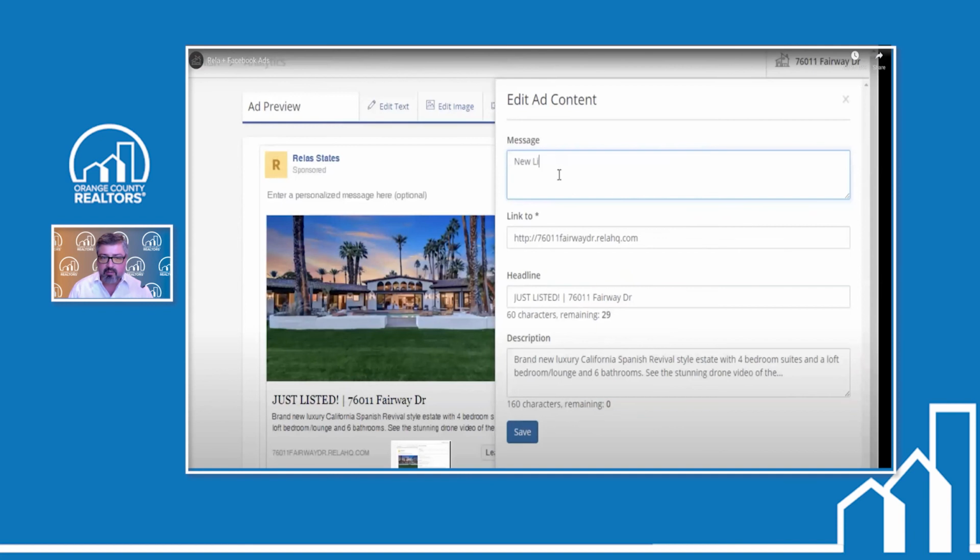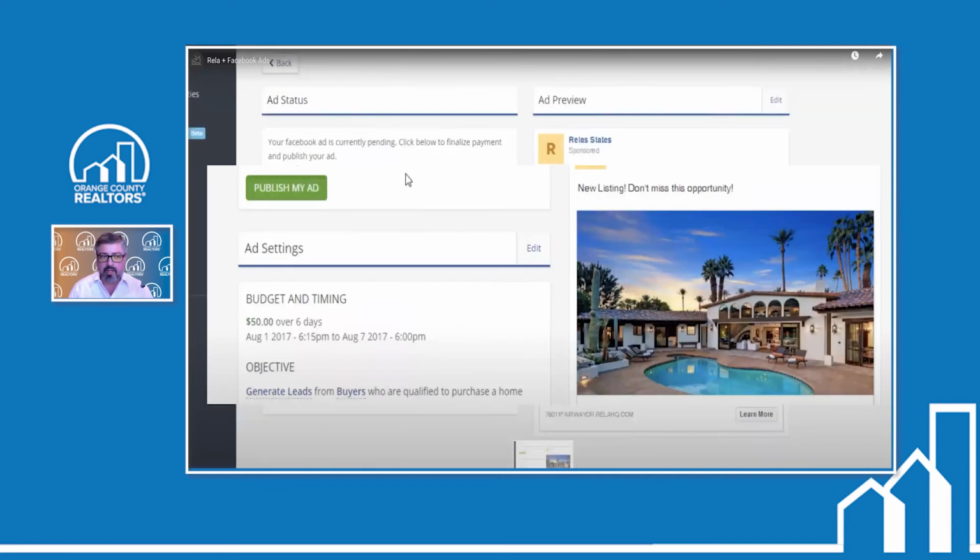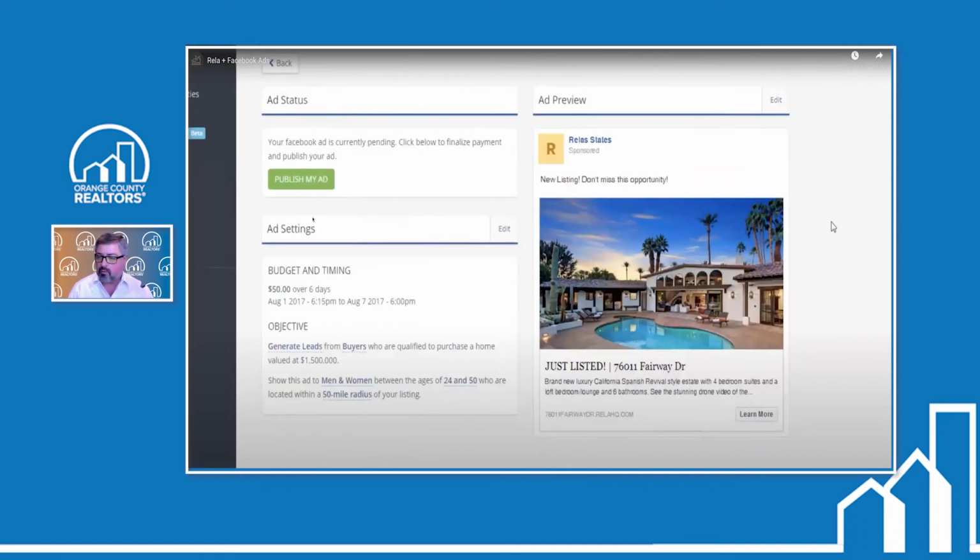Once you click next, now you're going to be taken to a page ready to go. So here, what the ad looks like or will look like. Here, it reminds you of your budget. In this case, how much you're spending over how many days, starting when and ending. And what's the objective of the ad? At that point, if everything looks great, then you're going to hit publish my ad.